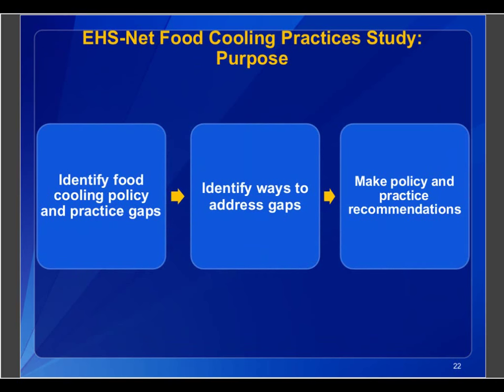Again, this study has essentially the same purposes as our other studies. We want to identify food cooling policy and practice gaps, and where appropriate, we'll look at policies and practices in comparison to what the FDA Food Code recommends. We want to identify ways to address those gaps, and then we want to make policy and practice recommendations based on those gaps.